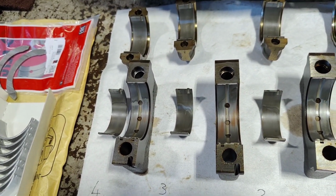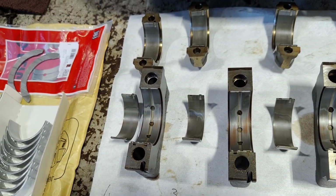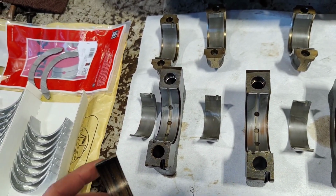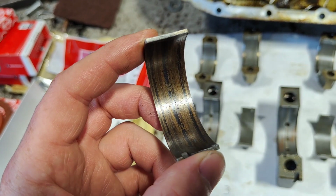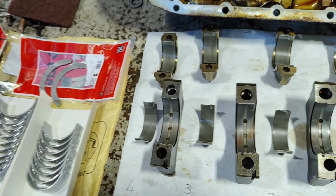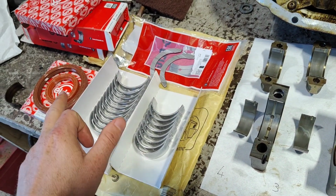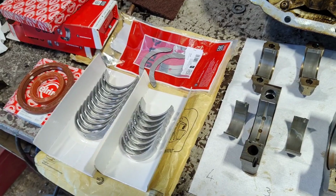Let me show you, the Scimitar suffered a blocked oil pickup a couple of years back, and that absolutely trashed the bottom end. Look at the bearings out of that. Ooh. So this is fine, the crank's fine, and I've got some new parts.